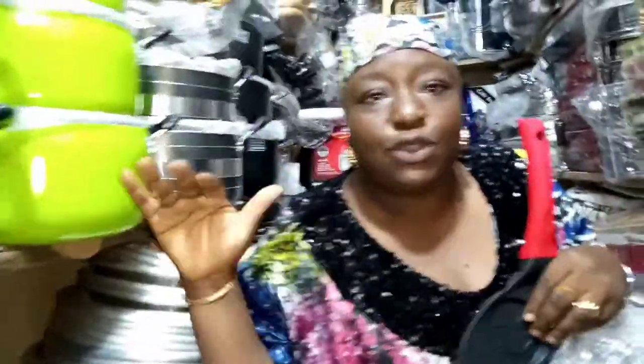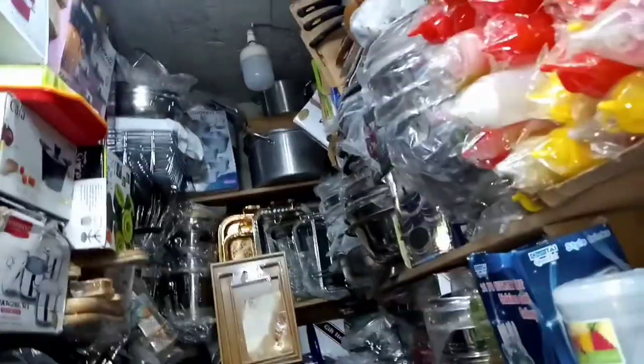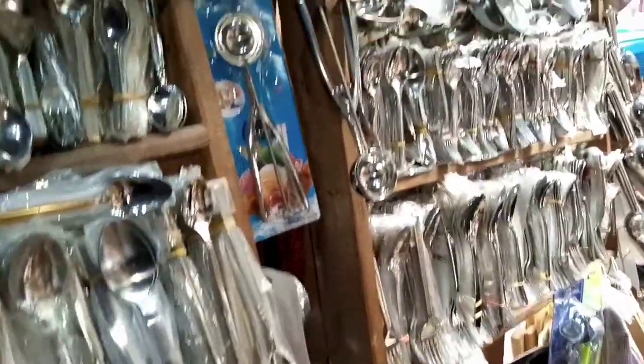I was just showing you other things. She has so many trays. So I'll show you guys. So this is a lot of cutlery. She has a lot. If you want, you can just come. She has a lot of it here. Can you see? From our bar equipment, you can do the bar section. They have a lot here, guys, and it's wholesale price.